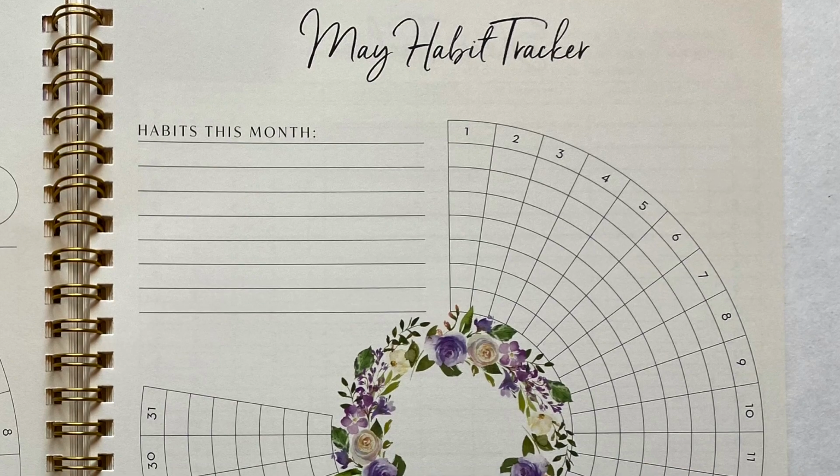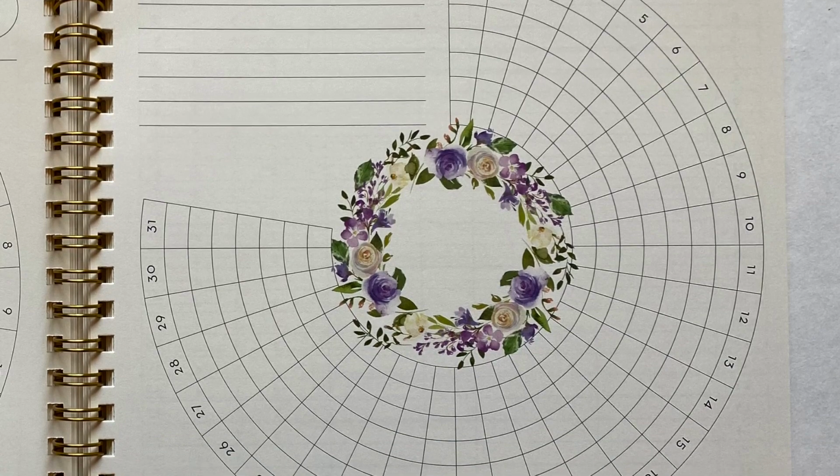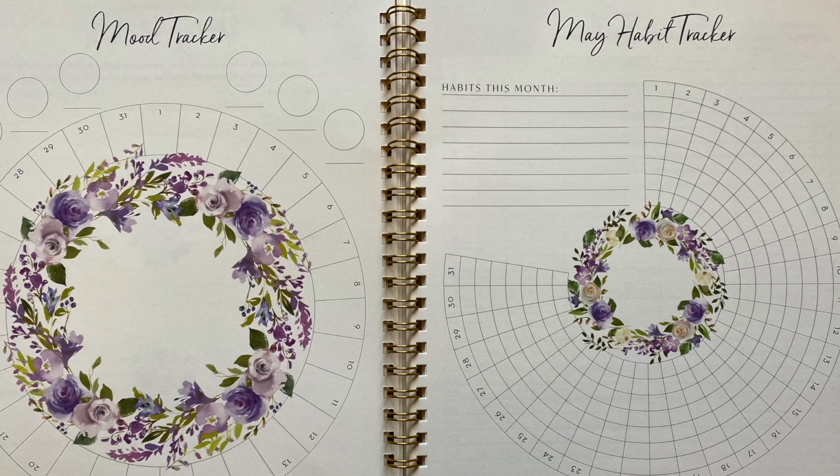And then the May habit tracker, it looks like there's space for about 6 or 7 different habits, which I also like, because if you're trying to do a habit tracker for 30 habits, it gets to be way too much. So this is kind of going back to that intention, like what do I want to focus on, and narrowing it down to what actually matters. Like, why am I adding this? It makes you pick those 7 things. So I really love this habit tracker. And everything is so neat, so organized. If you're a person who's like, maybe I want to be a bullet journaler, but I don't know, this is the planner for you.